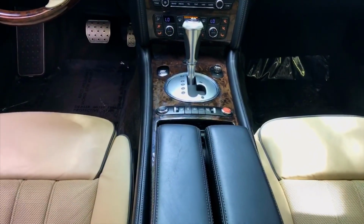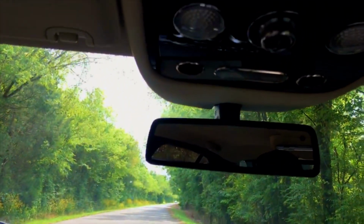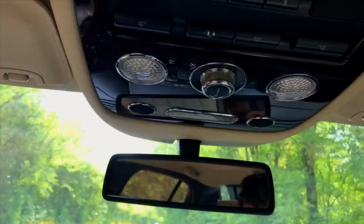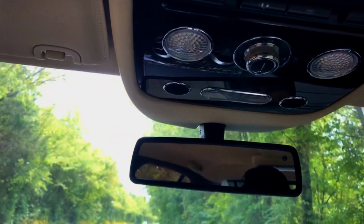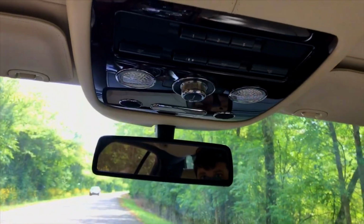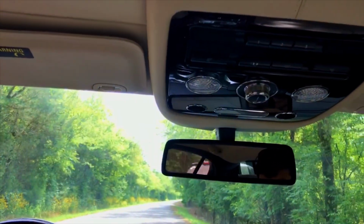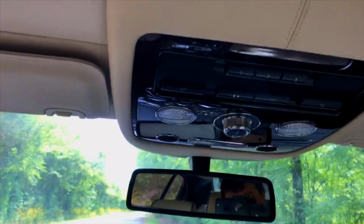The reason that we chose this car, and I'll just keep kind of panning around so y'all can see, the reason we chose this car is because it's cheap. This car was over $250,000 brand new. It's got 45,000 miles on it. And right now it's sitting at just over $60,000, guys. And it runs and drives amazing. Just showing some of the running gear here.